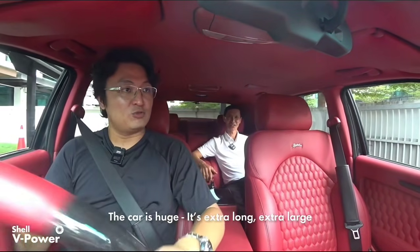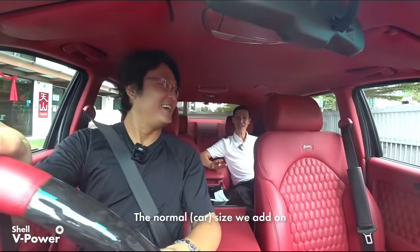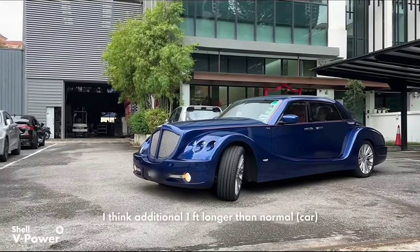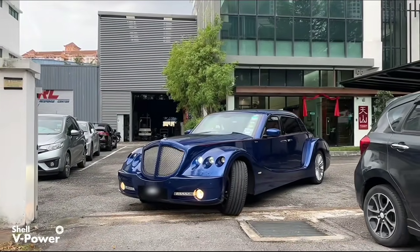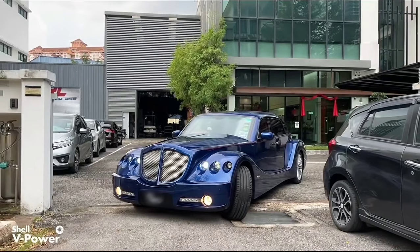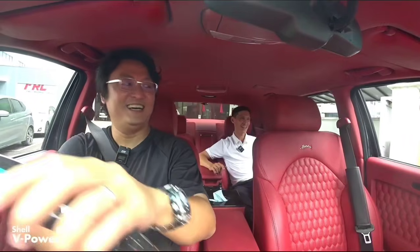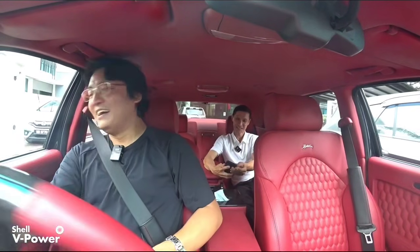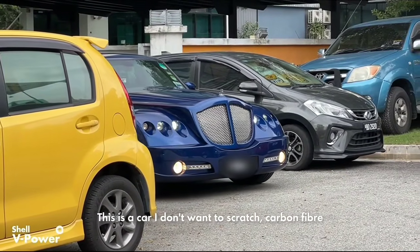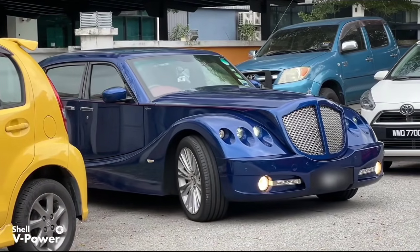Wow, the car is huge. Wait. Yes, extra long, extra large. Okay. The normal size, we add on, I think, additional 1 foot longer than normal. You think can pass at the front? Can. I think can. Need some time to adjust it. Wow. Oh, this is a car I don't want to scratch. Carbon fiber.